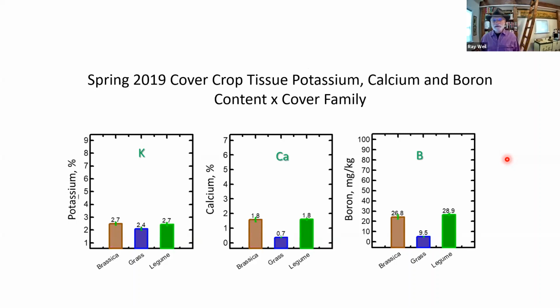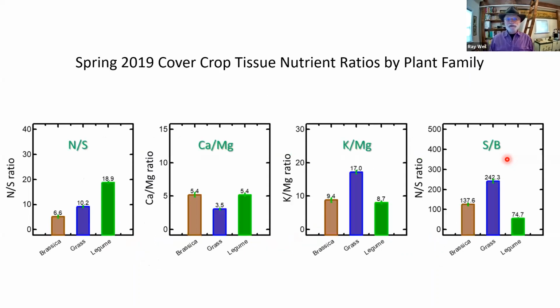For potassium, the differences pretty much disappeared. They were all about the same, about 2.5% in the tissue. Calcium, they're still much lower in the grasses, and boron was still much lower in the grasses in the spring. Looking at some of the ratios, the patterns were similar, whether it was the vegetative tissue in the fall or this tissue that was in flower, the whole plant that was in flower in the spring.